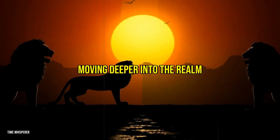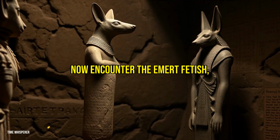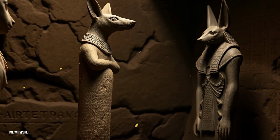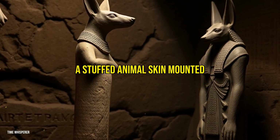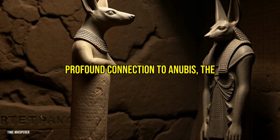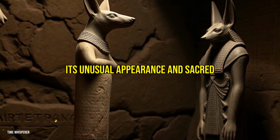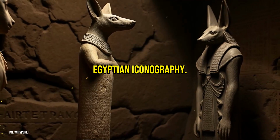Moving deeper into the realm of ancient Egyptian symbolism, we now encounter the Emblem fetish, a mysterious and intriguing emblem tied to funerary rituals and the afterlife. This symbol, often depicted as a stuffed animal skin mounted on a pole, carries a profound connection to Anubis, the jackal-headed god of mummification and the dead. Its unusual appearance and sacred purpose make it one of the most enigmatic symbols in Egyptian iconography.